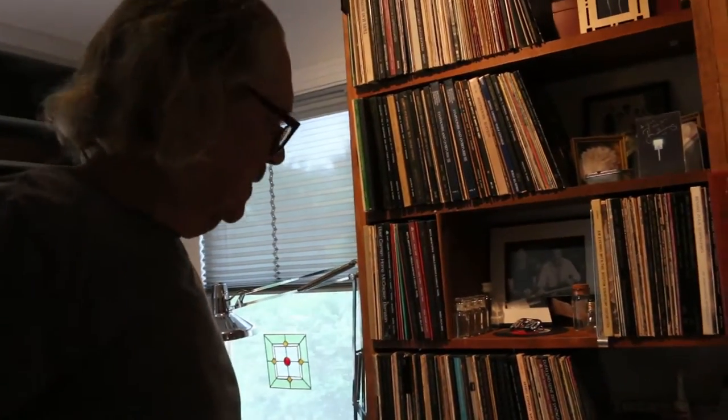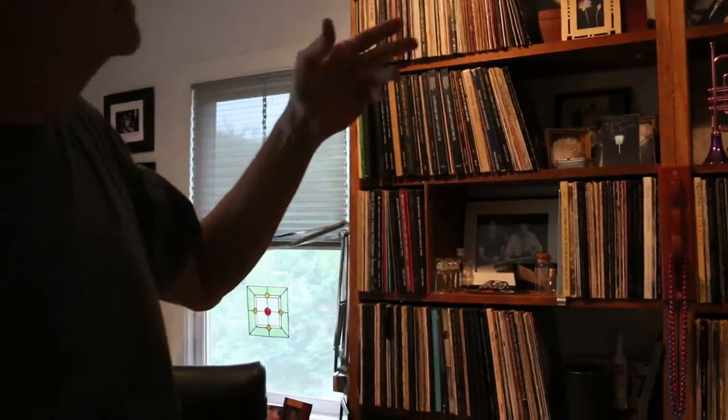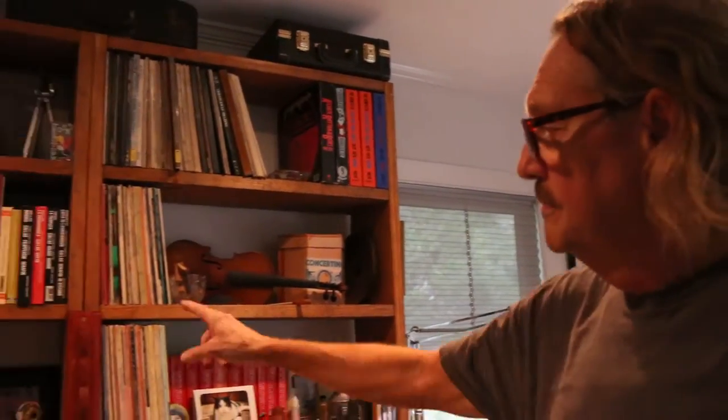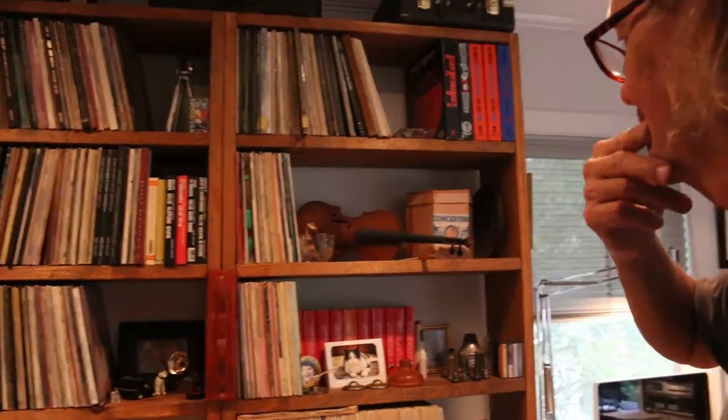Anyway, what else? It's all, like I said, classical LPs. A lot of memorabilia stuff. The classical LPs continue over here. This is Ornette's violin. It says Stradivarius inside if you want to look. And then there's Junior Wells' harmonicas. He signed those. Downstairs I have a James Cotton harmonica and a Toots Thielemans harmonica. And I think Carey Bell gave me a harmonica too.